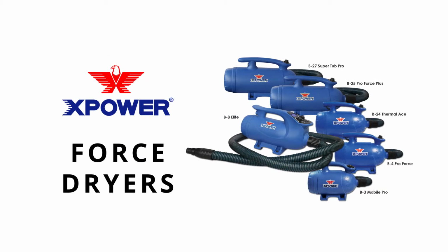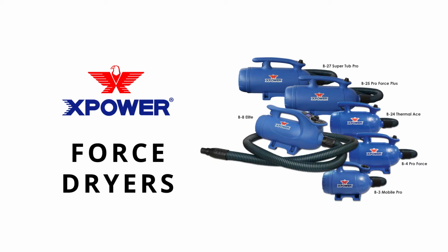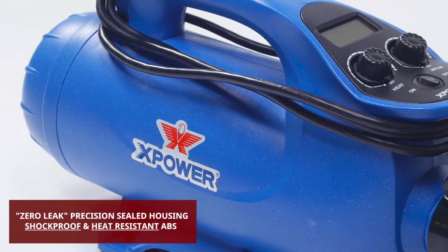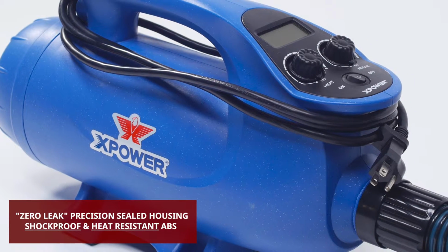Whether you are a novice groomer or a busy salon, XPOWER offers a full range of force dryers to fit every budget. Thanks to XPOWER's precision injection molding process, we are able to offer top performing dryers that are both efficient and the quietest in their class.